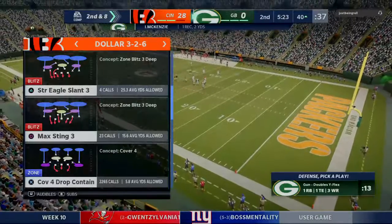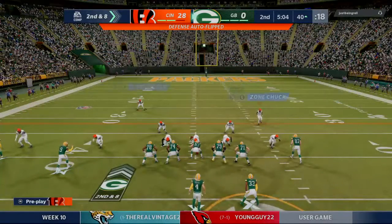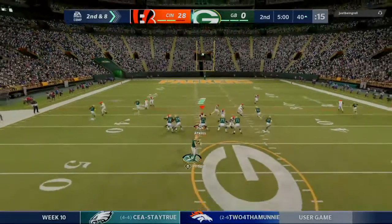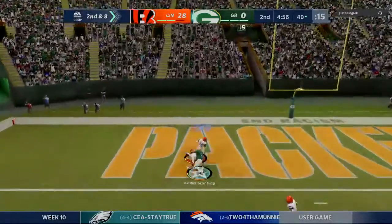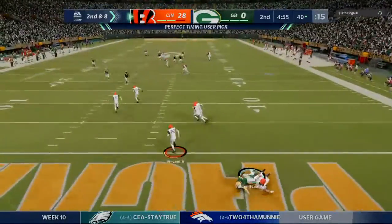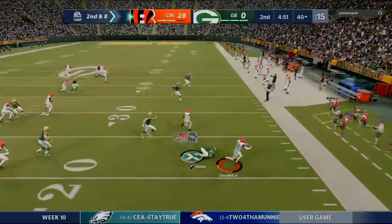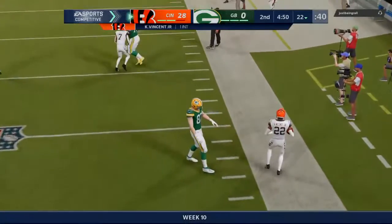That catch good for only a couple. One thing you're hoping for when you run drag routes, you're able to hit a receiver in stride, and he can pick up a lot of yardage after the catch. But in this situation, the defense was effective. And this is going to be intercepted. Read it well, and it's picked. And he will bring it out past the 20-yard line.